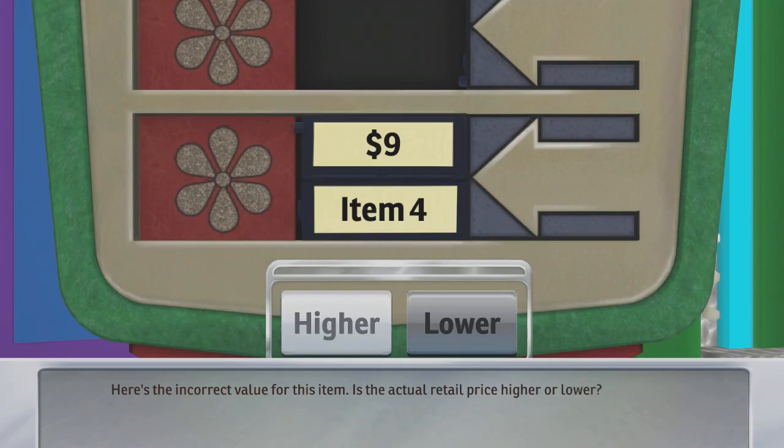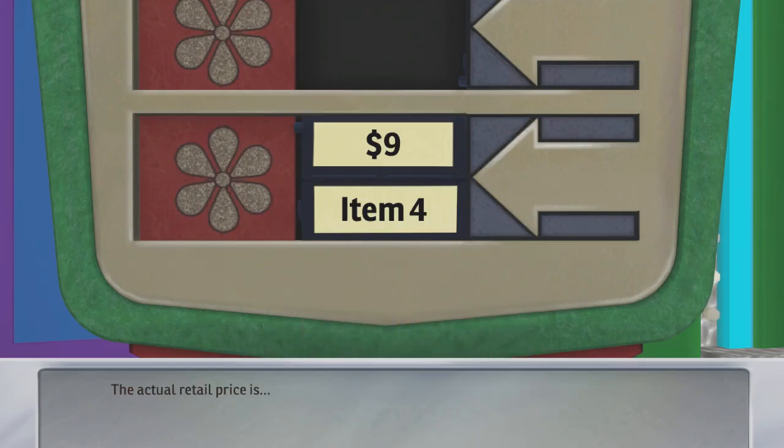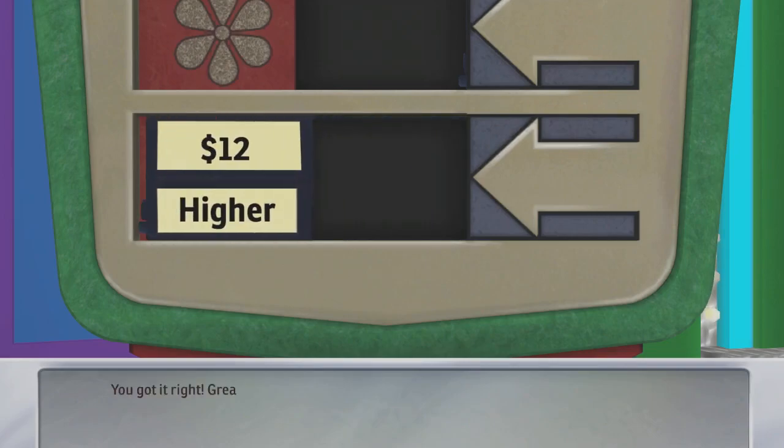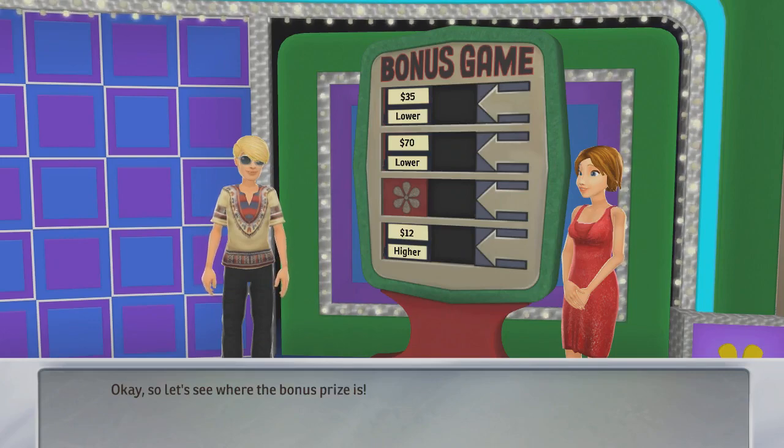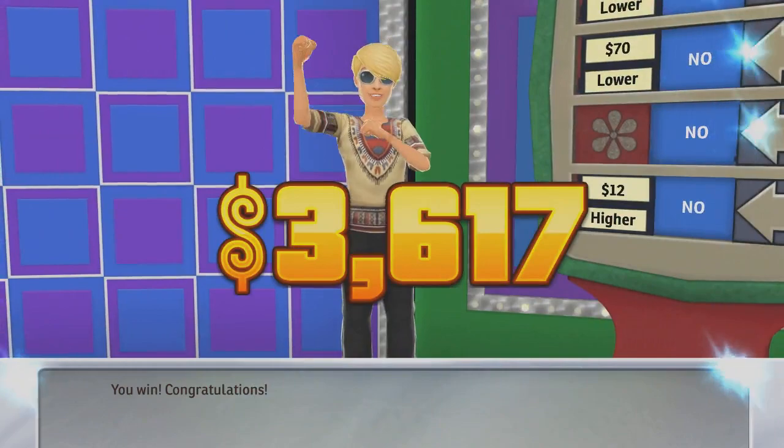Is the actual retail price higher or lower? The actual retail price is... You got it right. Great. Okay, so let's see where the bonus prize is. Yes, it's with one of your items. You win. Congratulations.